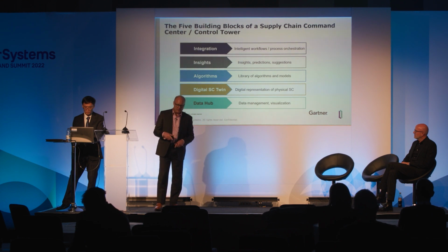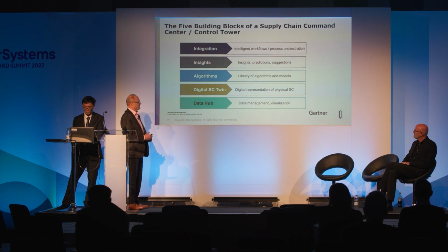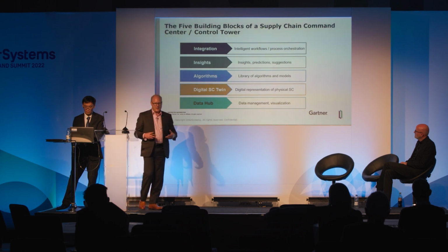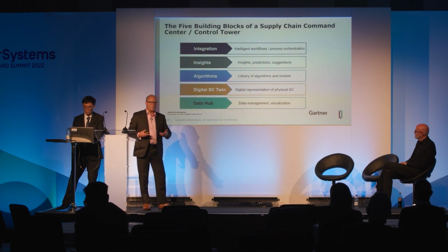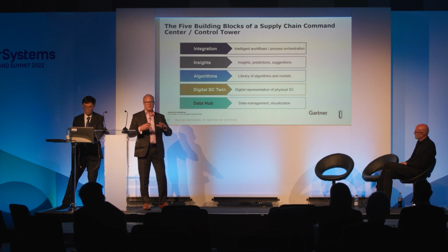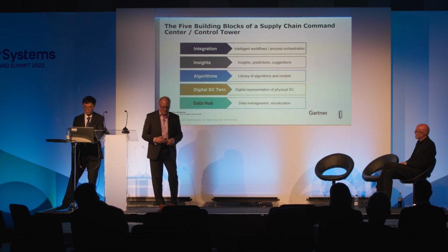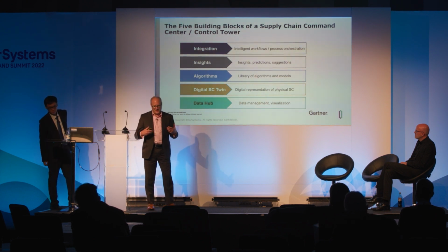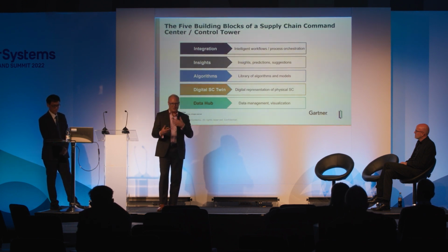So on this one, I just wanted to leave you on this before I bring it back over to Ming. In talking with Gartner, Christian is out of Germany, and when we talk a lot about what our technology does, he said to me, from his perspective, he sees 5 key blocks of a supply chain command center or control tower. And we play in every one of these. There's integration, we've talked about that. There's insights, we talked about that. There's algorithms, obviously clearly embedded in what we do. And then the digital supply chain twin. It's not easy to do. It's something that eventually we'll get to, but according to Christian, it is going to be one of those 5 that ultimately we need to get to.